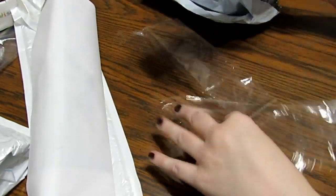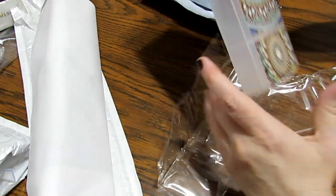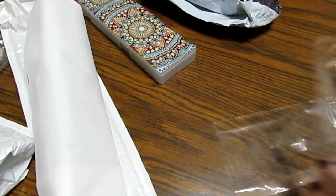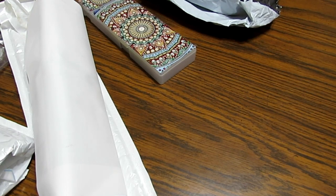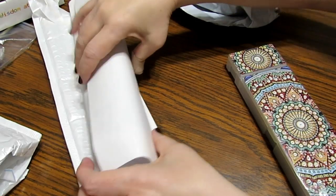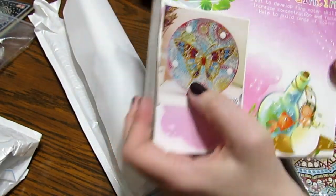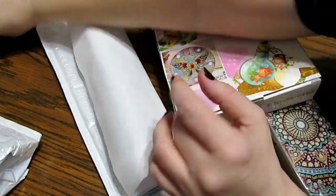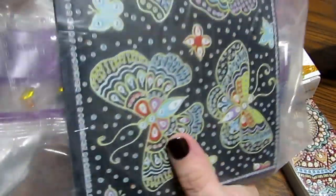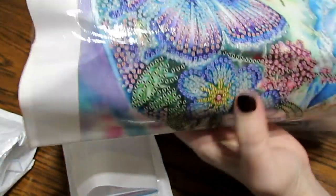Oh, wow. I'm going to open more, but I'll stop for now. I don't want to make this video extremely long. So, I am thrilled to pieces with everything. My pencil case. Oh, my beautiful butterfly on here. I've got a butterfly notebook. We got a theme going on here. My butterflies. This beautiful butterfly picture with the mountains.